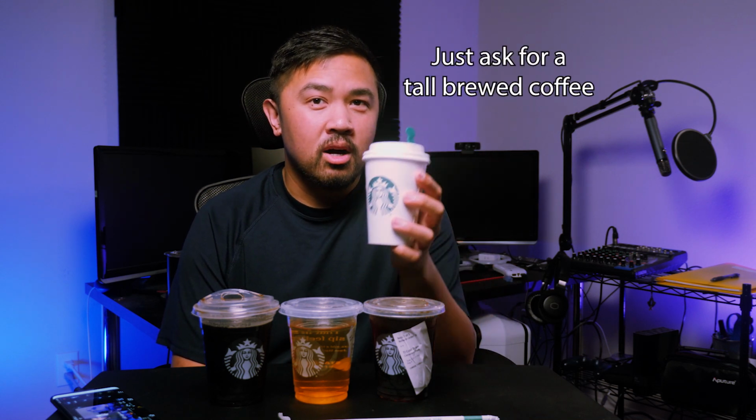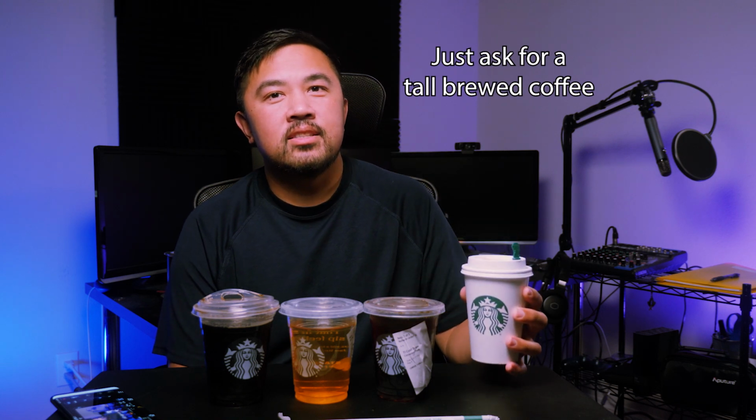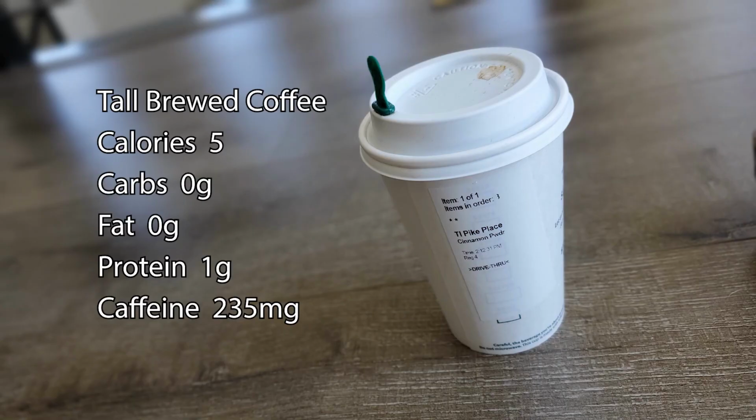The first one on this list is almost a no-brainer. Enjoy it iced or hot. You can't go wrong with the original brewed coffee from Starbucks. Here are the stats on this bad boy. Tall size comes in at a whopping 5 calories and no grams of carbs, no grams of fat, and only 1 gram of protein with some milligrams of caffeine for that kick. And while it might be plain Jane coursing through your veins, it shouldn't greatly affect your blood sugar levels, okay?